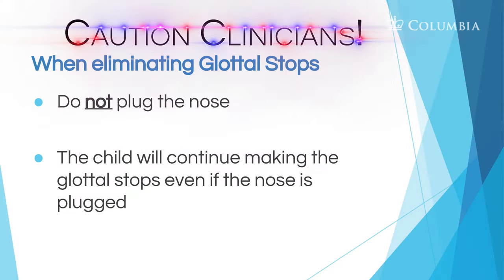ha-pa, ha-pa. Caution, clinicians, when eliminating glottal stops, do not plug the nose. The child will continue making the glottal stops even if the nose is plugged. So for example, if we take the word cookie, with glottal stops, it'll sound like uh-ee. So let's see if anything changes.